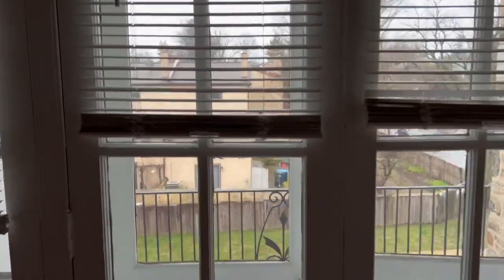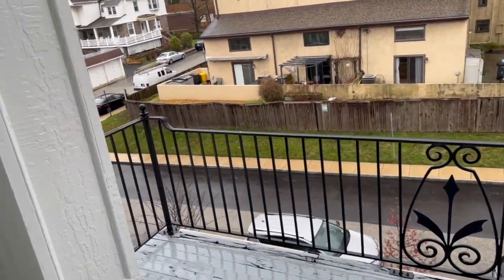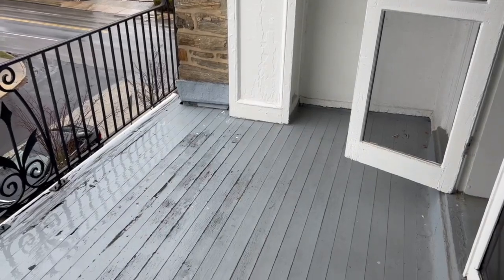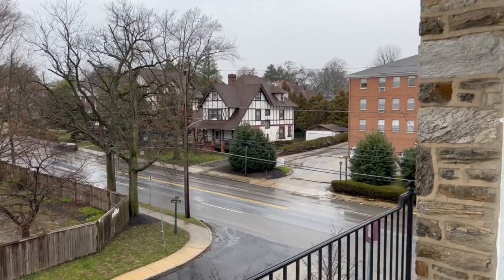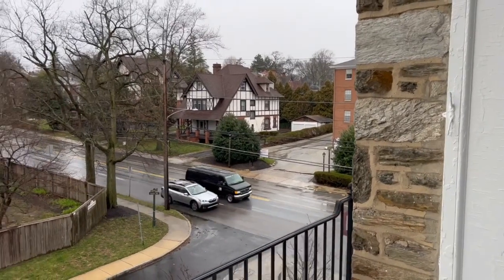Next to the living area, you have this nice balcony. There it is. The deck. Nice balcony. I mean, it will be a beautiful place to have, especially in the summer for the fresh air.